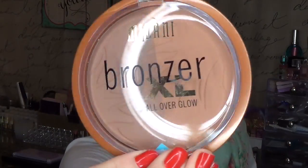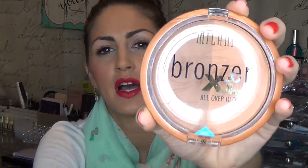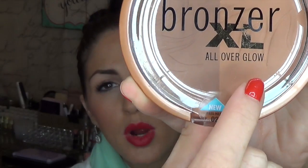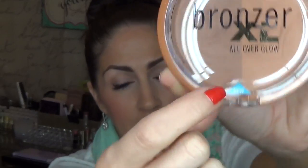I saw Emily Noel talk about this. She actually used this in her Full Face Milani tutorial, and ever since I saw her use it, I've been really wanting to get it. I can't open it. This is the Milani Bronzer XL All Over Glow. So it's a really nice, sorry that the light of my light is reflecting off of it. But it's a split pan of two different shades of bronzer. You got a little bit of a warmer, lighter one over here, and then a little bit of a cooler one. This will be great for contouring. So I'm really excited to use that.